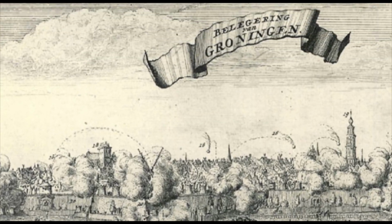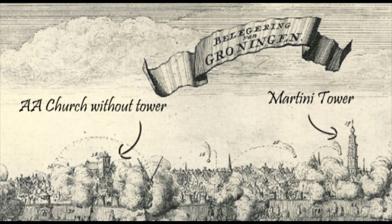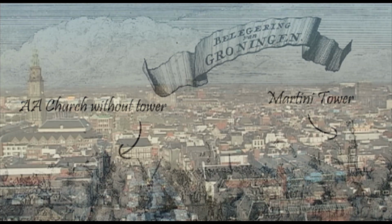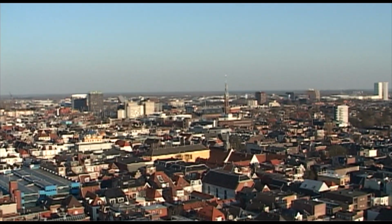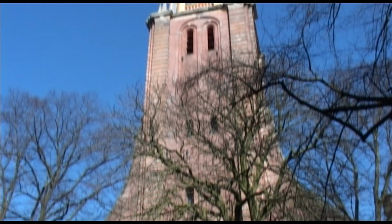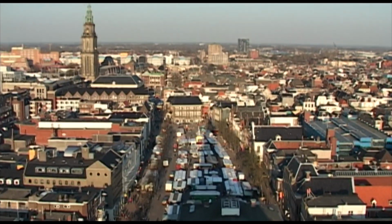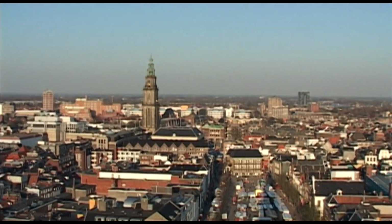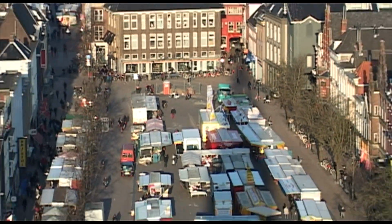Images of the siege of Groningen in 1672 show the odd church without the top of the tower. After the war, a new wooden tower top was built. Later, on April 12, 1710, the tower spontaneously collapsed, killing two people. This happened at the very moment the mayor of Frankfurt was visiting Groningen. He was standing on the Martini Tower watching the odd church at the moment its tower collapsed.